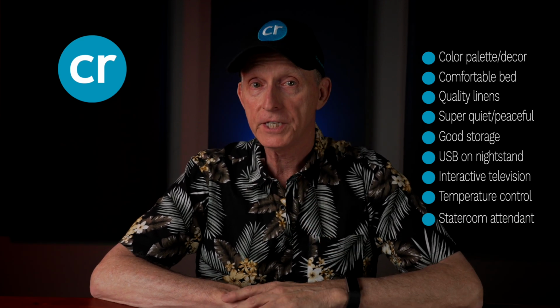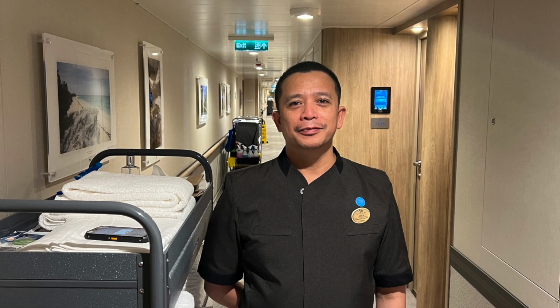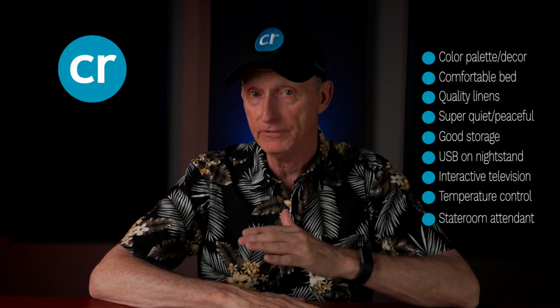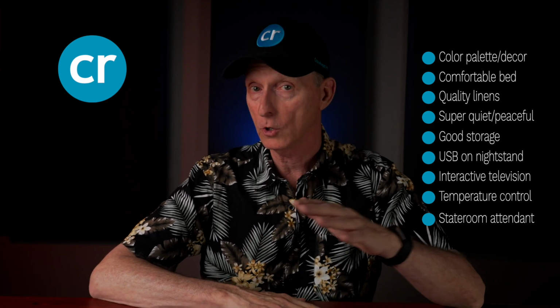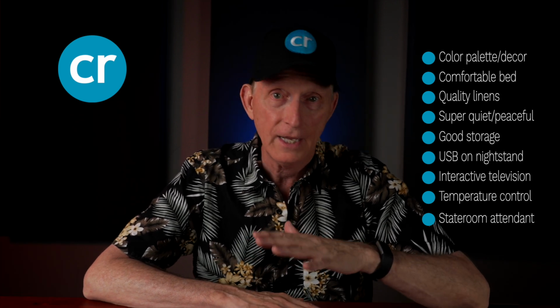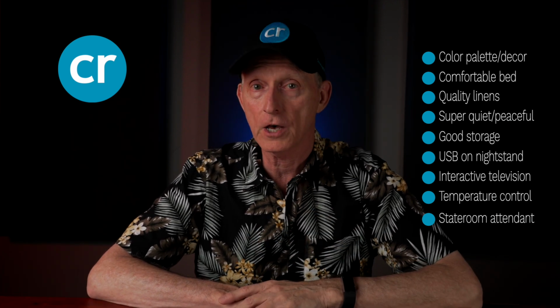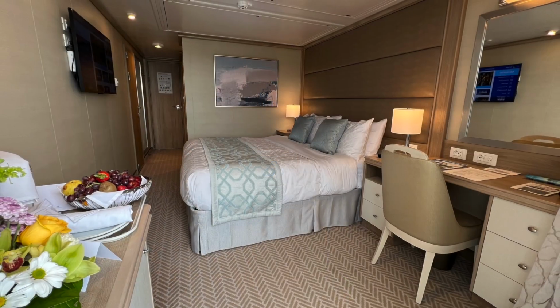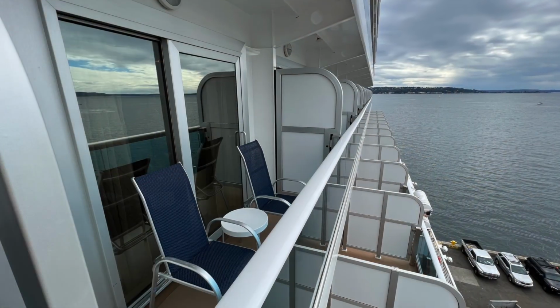Our stateroom attendant Joey was excellent and provided daily cleaning of the room as well as evening turndown. He was always smiling, always happy, never failed to say hello, chat for a minute whenever he saw us in the hallway. The bottom line is this. We were very comfortable in this standard balcony stateroom. It was another great trip for us with Princess.